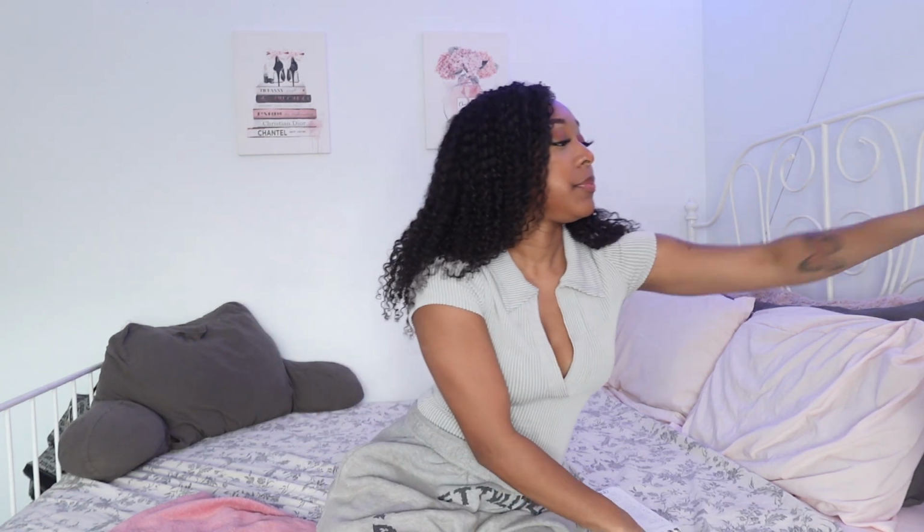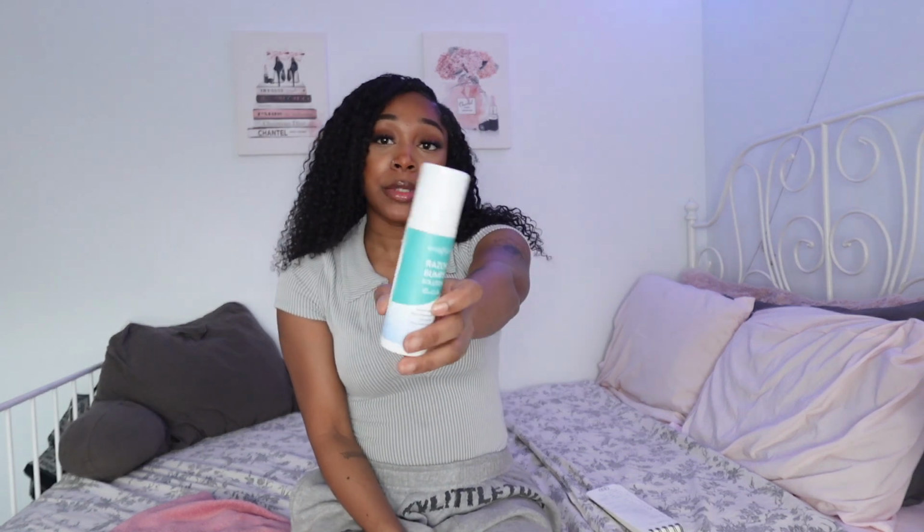And then I go in with this. This is called the Razor Bump Solution. I mentioned this on my Amazon video as well. This is specifically really good for black skin, melanin skin. It works wonders for me, and it's really cute. It looks like this, and then you just rub it on. It really helps with ingrown bumps. It has a chemical that dries the ingrown hair so that it does not create another bump.